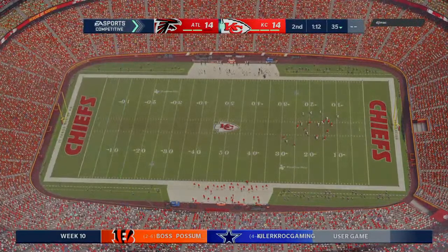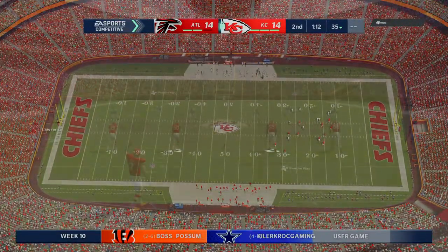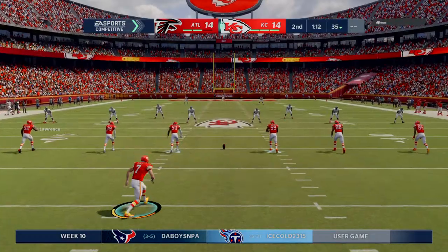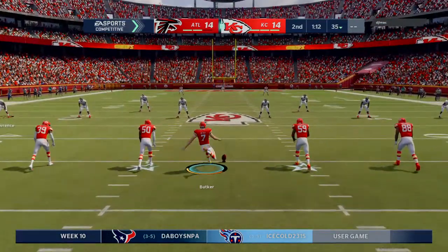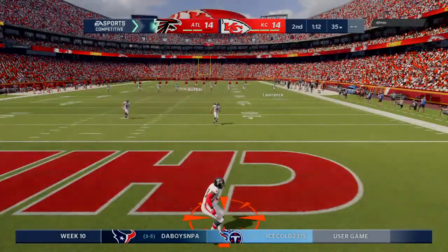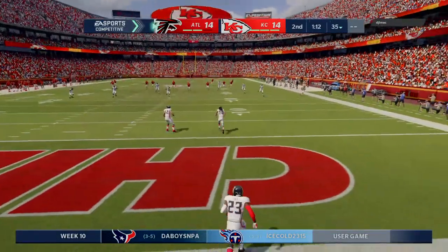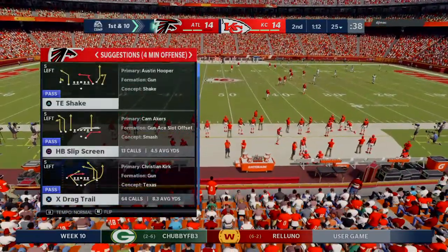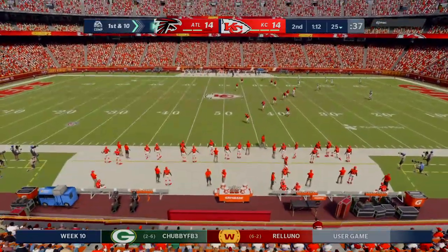We're all knotted up at 14. That ties the game at 14. Harrison Butker. This one tied at 14 now as he sends this one away. And that one will bounce out of the back of the end zone, so we will start here at the 25.